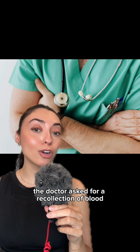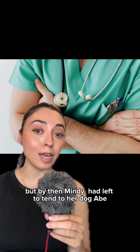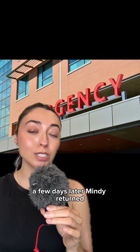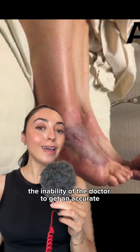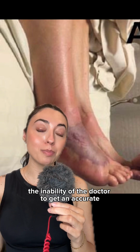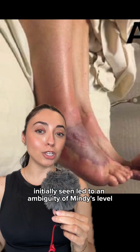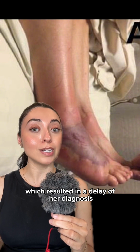The doctor asked for a recollection of blood, but by then, Mindy had left to tend to her dog Abe, whom she had left with an unreliable friend. A few days later, Mindy returned complaining of muscle cramps and weakness. Her infection had become necrotic. The inability of the doctor to get an accurate potassium result when she was first initially seen led to an ambiguity of Mindy's level, which resulted in a delay of her diagnosis and treatment.